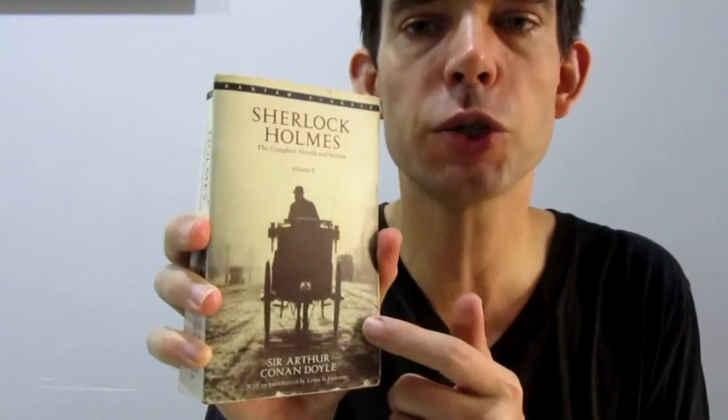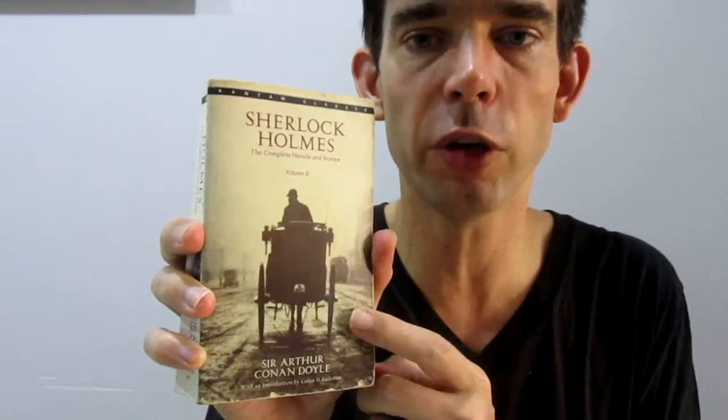Sherlock Holmes, The Complete Novels and Stories, Volume 1. I'm actually holding Volume 2 in my hand, but I'm going to be reviewing Volume 1 today. I'm holding Volume 2 to illustrate. I don't actually have Volume 1 with me at the moment.